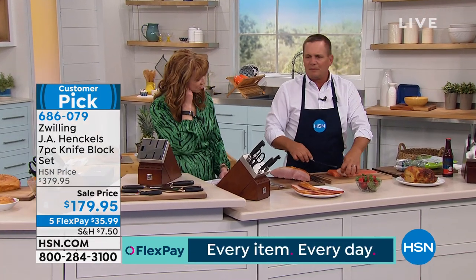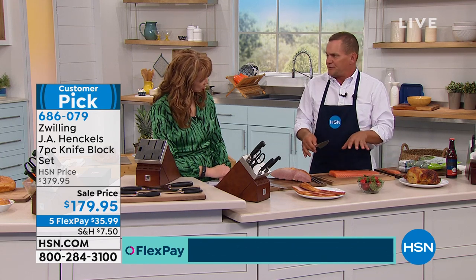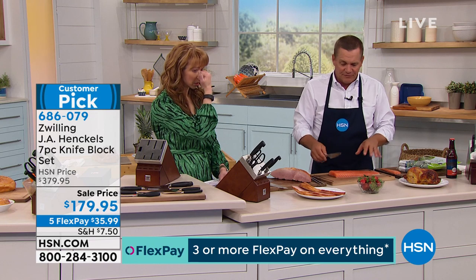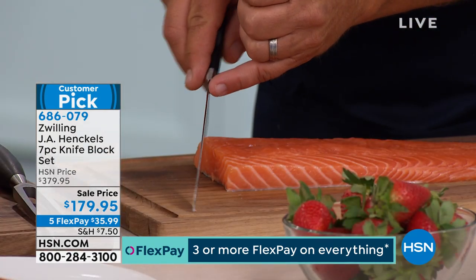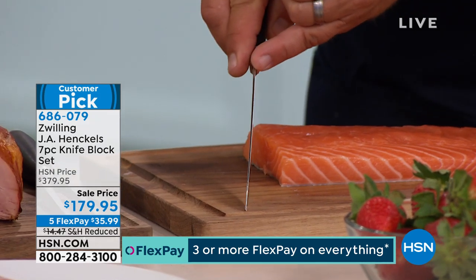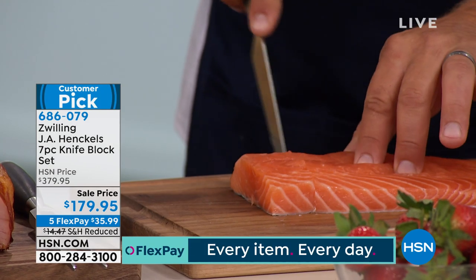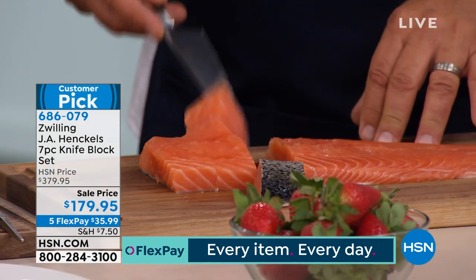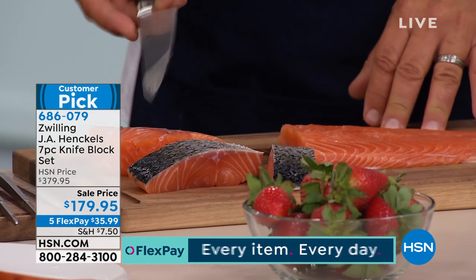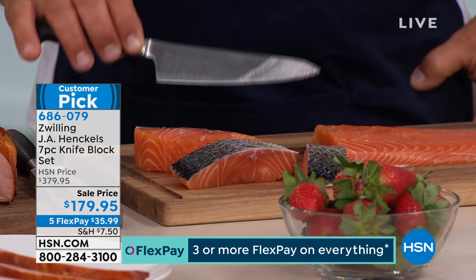What are you going to do for this next one? The prep knife is probably my favorite knife in the set. I use the chef's knife more than any other knife, but I love this knife. It's thinner, so it's a little more flexible. Look at you go. I mean, with the skin on. That knife will become your favorite knife as well for doing all of your prep work.